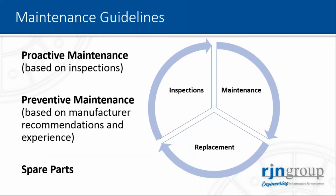So, some maintenance guidelines. Inspections, as I just mentioned, are very critical to the operational health of lift stations. Routine inspections can promote proactive maintenance. When you know what normal operation looks like, it's much easier to notice small operational deviations before they turn into huge problems. Other maintenance activities can be scheduled based on manufacturer recommendations and your own experience.